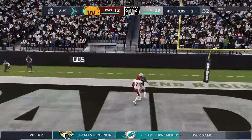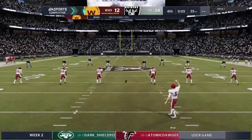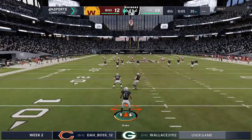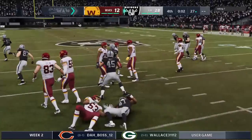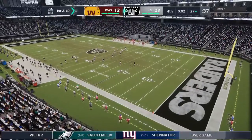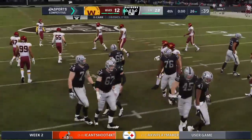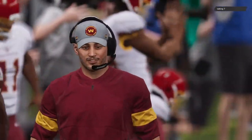One last throw here for Newton. And that is incomplete, stopping the clock with 5 seconds to go. Raiders 28, Washington 12. The kickoff team on the field now as they will send this one away. Now to return it, here's Kenyon Drake. And they'll get him down inside the 30 at the 27. The Raiders take over first and 10 at their own 27-yard line. And they will take a knee here. Today's final score. So this one a victory for the Las Vegas Raiders.